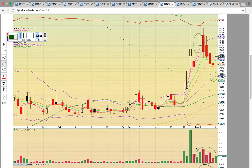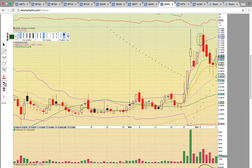Notice you got the declining volume. The sellers were tired. Boom. Today volume came back in. It's back above the EMAs 4 and 8. As long as it's staying above this 10-cent level, it's going to be really bullish. And then what we're going to be looking for is a run back up to the high close resistance level, which is back here on the 4th of December.